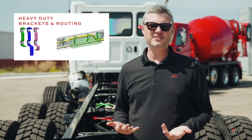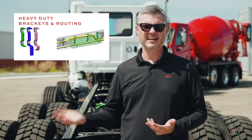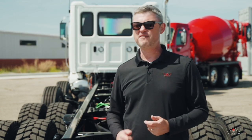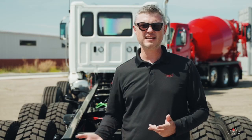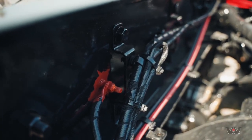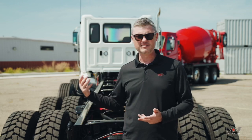We also offer heavy duty brackets in routing, which split the airlines. Thinking about if you have larger bundles, you split those into 2. If you have a more complex truck upfit, more trucks with lift axles, we have that heavy duty bracketry that we can install on the truck.